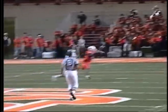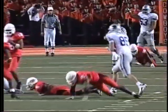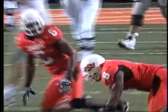You still, if you're Oklahoma State, you want to see Josh Freeman throwing the football. You want to see him back there because eventually it's going to catch up with him. They're too close on too many plays. You're right. Boy, you're exactly right, John.